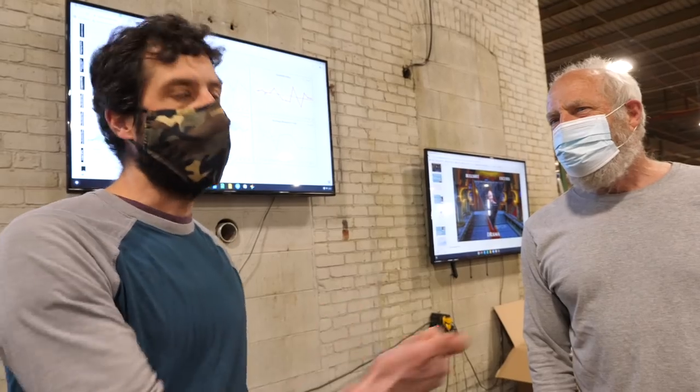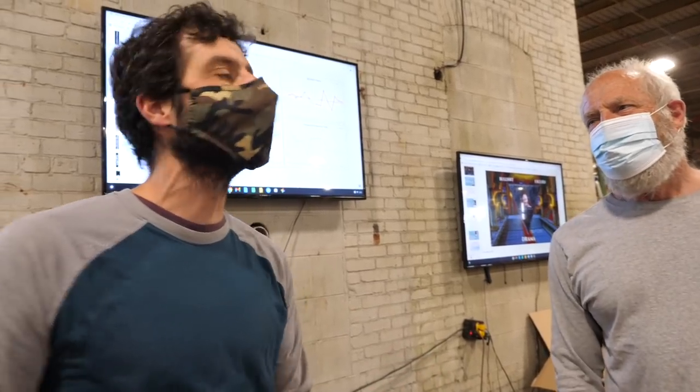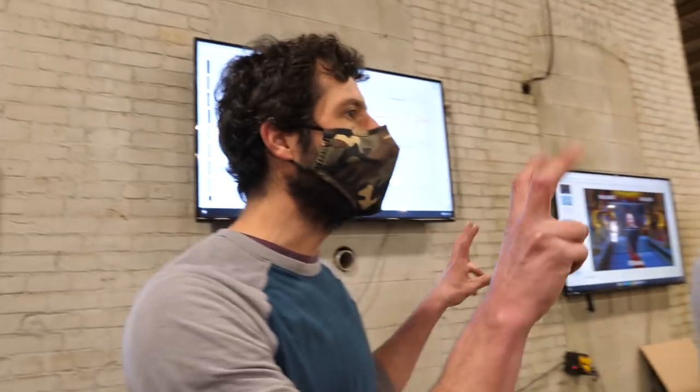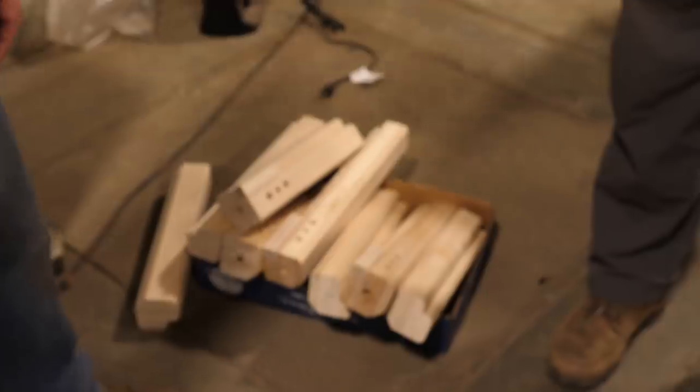Ray is currently here to take away a bunch of the scrap that we can't get picked up and can't get rid of. We're literally taking it to his house in a trailer, bundle by bundle, to store it. These legs are probably going to end up there too, right?